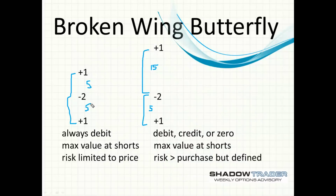And because of their structure, they are different in price, and they are very different in characteristics. For instance, the regular butterfly is always a debit. You will never, ever get the butterfly for free. It will always trade for a debit, so you always have to pay for this structure. The max value of this structure will always be at its short strike. And your risk is limited only to the price you pay. So if you buy this butterfly for $1, the most you can lose is $1, because any price underneath it makes it worth 0, and any price above it also makes it worth 0.